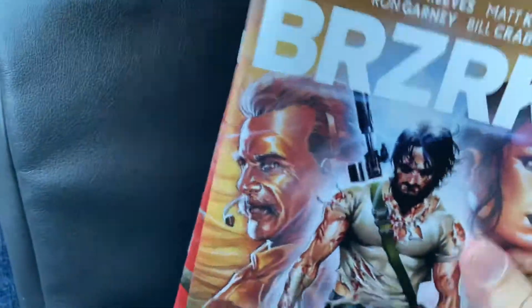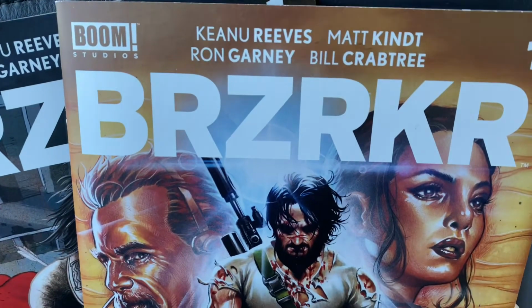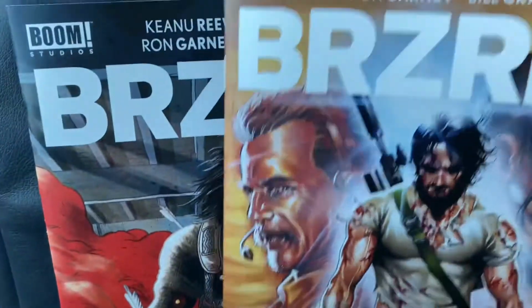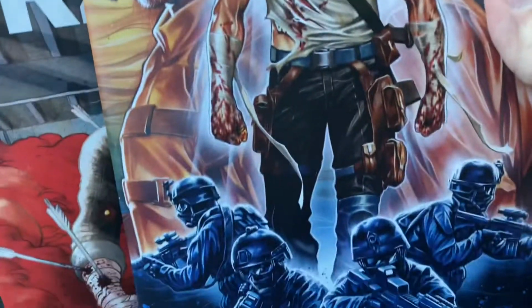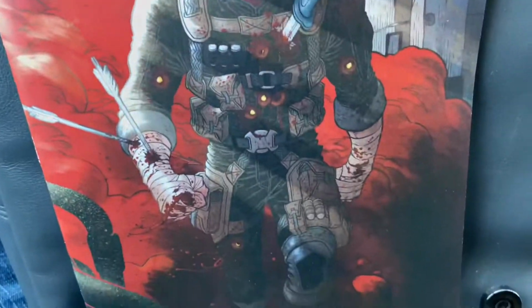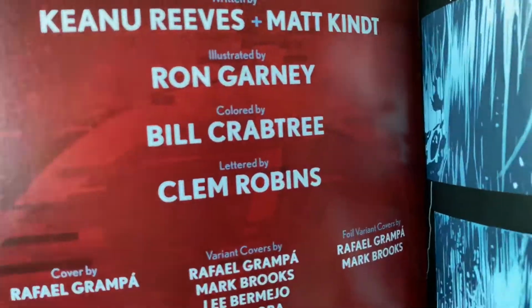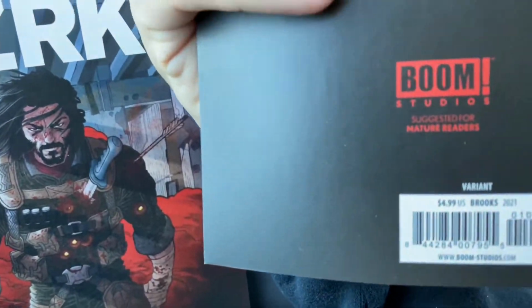All right, here is the one book that was new today, and I grabbed one for each Blaze and Keaton. This is the hot book today. This is Keanu Reeves' Berserker. This is the book that was Kickstartered, and I think it was the highest grossing comic Kickstarter of all time. Something like that. Highest backed. I don't know what the verbiage is for that. This is the Mark Brooks cover, and this is the Grandpa cover, Raphael Grandpa. Yeah, this is a book that's written by Matt Kent and Keanu Reeves. It's by Boom Studios, and it's $5.